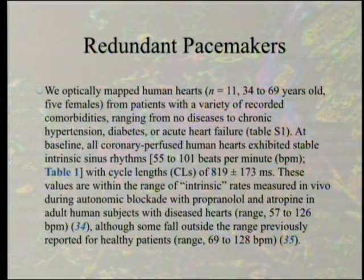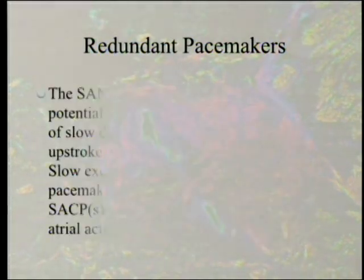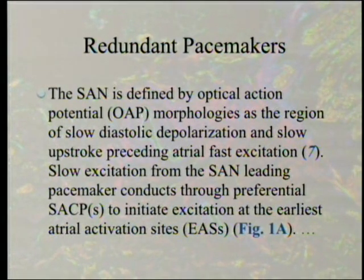At baseline, all coronary perfused human hearts exhibited stable intrinsic sinus rhythm, 55 to 101 beats per minute, with cycle lengths of 819 plus or minus 173 milliseconds. These values are within the range of intrinsic rates measured in vivo. That means that these are what you would expect in people who have autonomic blockade with propranolol and atropine, so neither the vagus nor the sympathetic nerves are stimulating the heart, in adult human subjects with diseased hearts, although some fall outside the range previously reported for healthy patients. Healthy patients tend to run a little bit faster under those circumstances. In other words, our hearts are sort of normal.